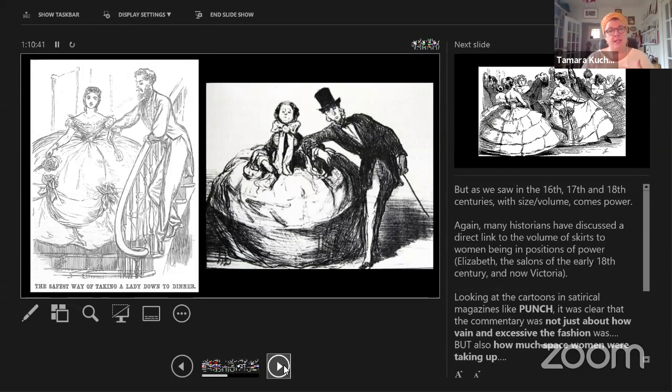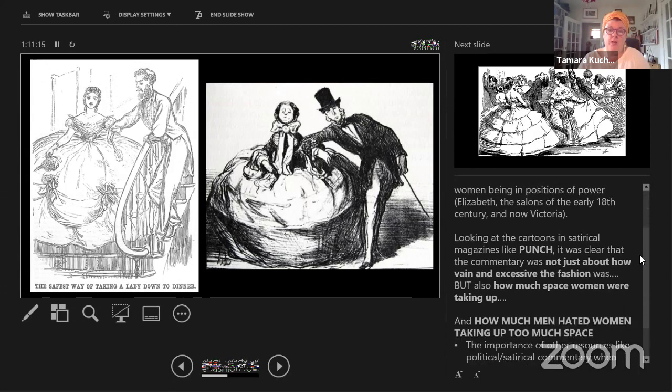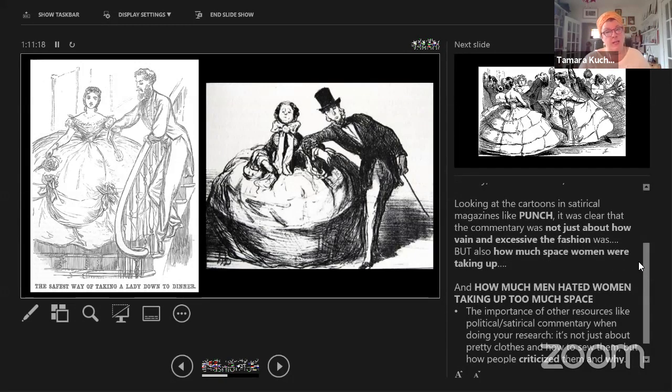So as we saw in the 16th, 17th, and 18th centuries, with size and volume comes power, taking up space. There's a power to that. Again, many historians have discovered and discussed a direct link between the volume of skirts and women being in positions of power. So we had Elizabeth, we have the salons of the 18th century, and now we have Victoria. Looking at cartoons and satirical magazines like Punch, it was clear that the commentary was not just about how vain and excessive the fashion was, but also how much space women were taking up, and how much men, in particular, hated women taking up too much space.